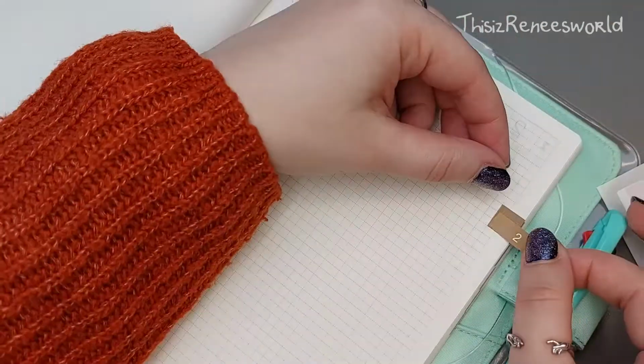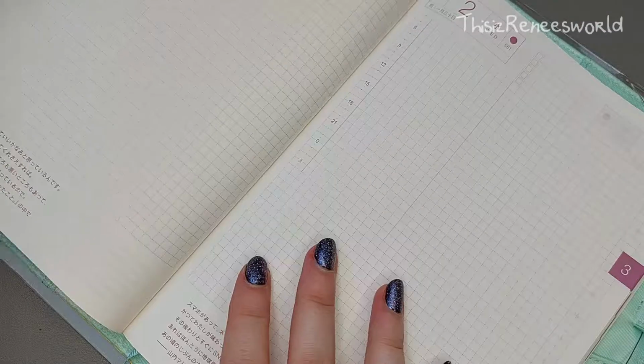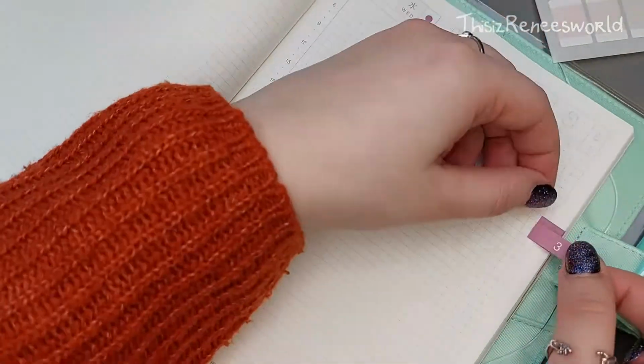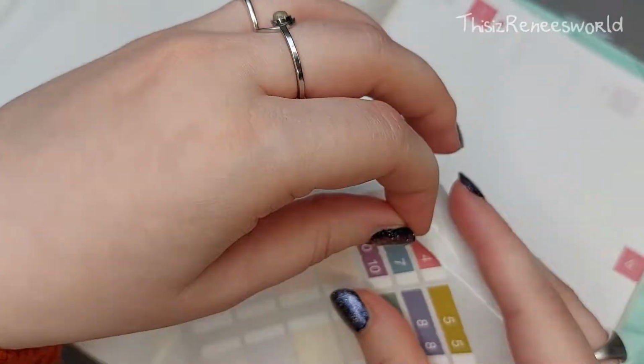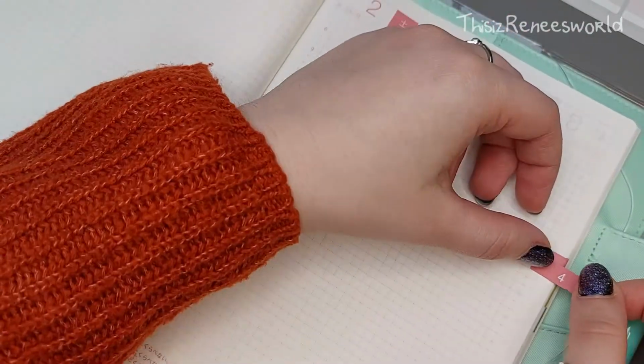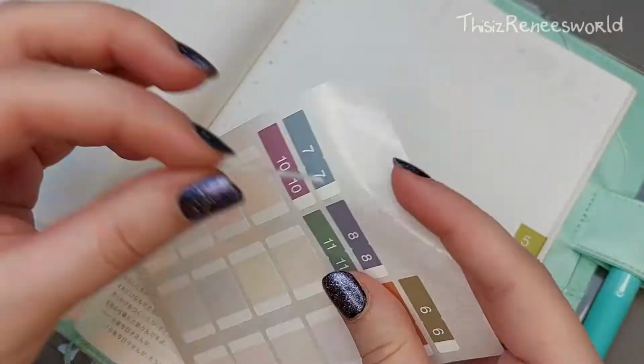But I just wanted to experience what it was going to be like journaling in a planner. I feel like you can get a lot more out of a planner than a blank page journal. I feel like, at least that's what I hope.